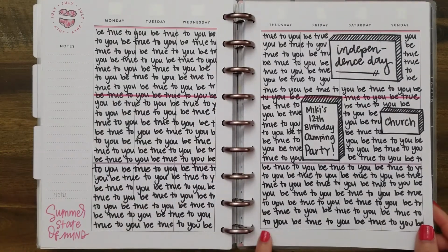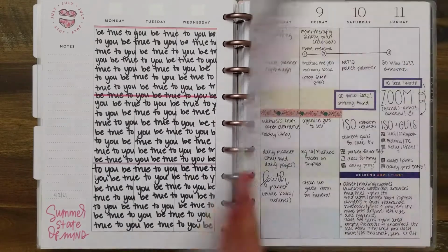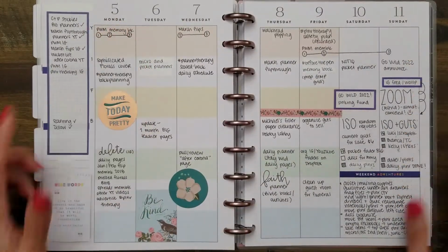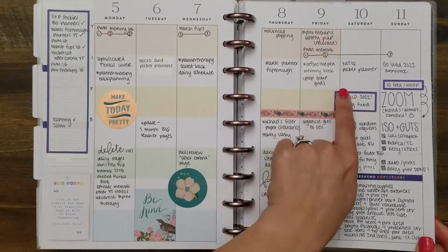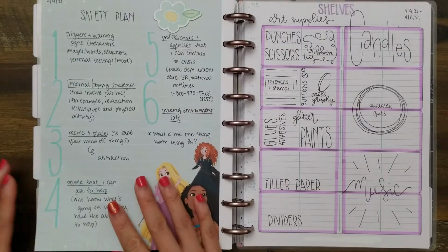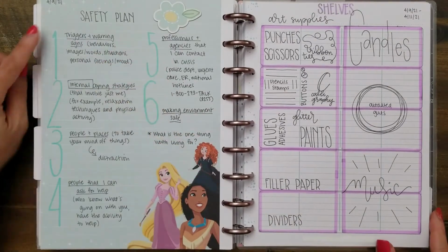These are the two pages that I used for that video on the 2nd, and then I can flip the page and it starts the 5th through the 11th, right? And again, still using the color block layout. And then right here again, I had another video, so this is the page I created for that video.